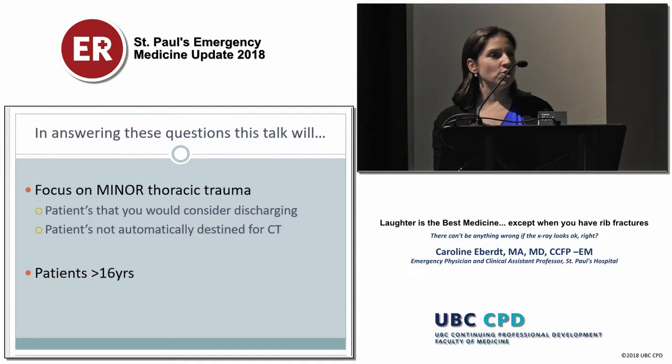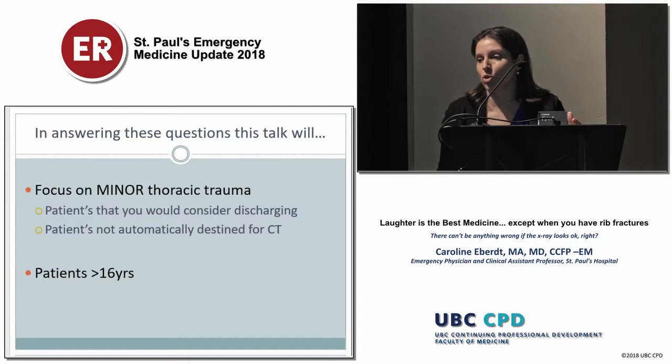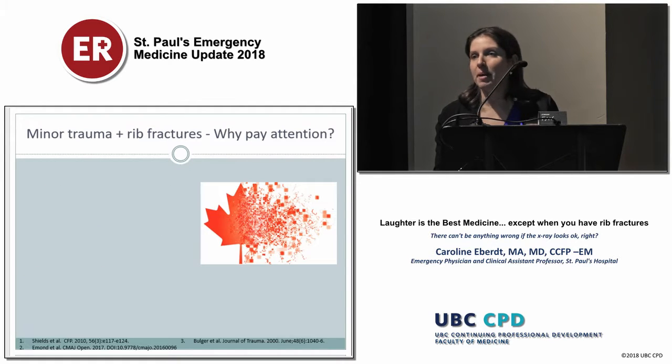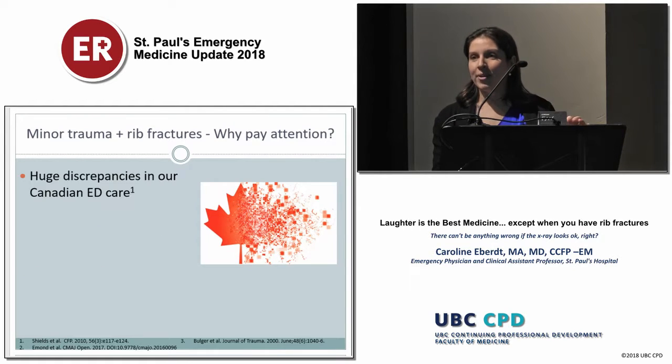In answering these questions, we're going to focus on minor thoracic trauma. The literature defines this as a superficial scuff or abrasion on the chest wall. A patient you anticipate is going to have 1 or 2 rib fractures. They're usually ambulatory. Patients that are not automatically destined for the scanner. You probably have them every shift, maybe every second shift. Why do we care about this?